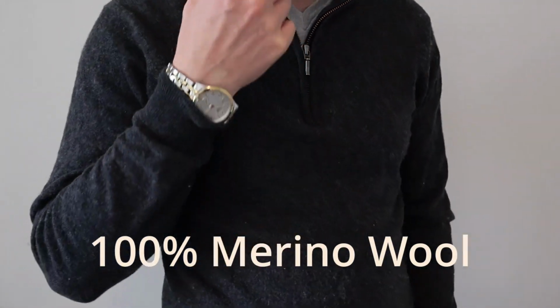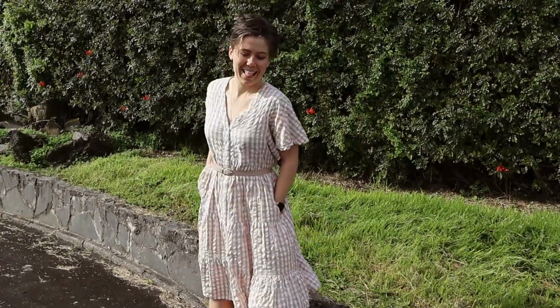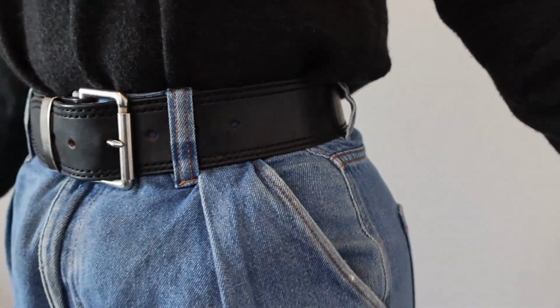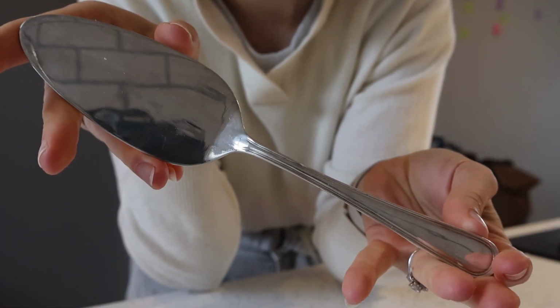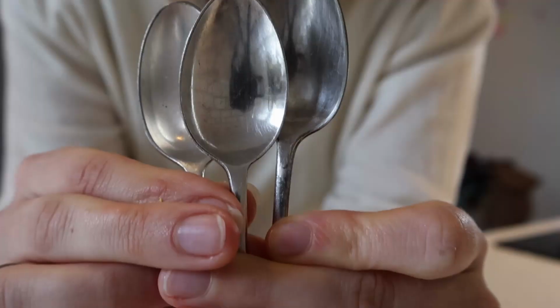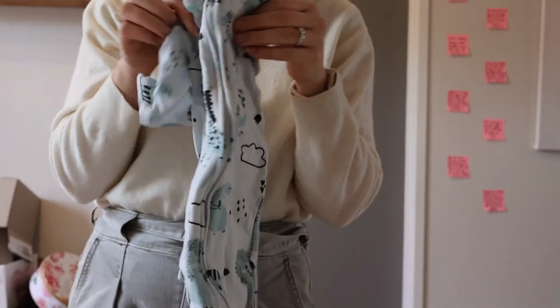Josh got this jumper in an op shop in, I want to say Thames, for $10. I bought this gingham dress on Facebook Marketplace for $25 and it has pockets and it's one of my favorites. This chunky black super retro belt was another Trade Me find for $20. This silver cake slicer that I used to cut our wedding cake was $20 secondhand on Trade Me. I got these silver teaspoons and silver dessert spoons for about $1 each from various op shops. The baby clothes that I've bought recently for friends of ours who are having babies, I've gotten all of these for 50 cents to $1.